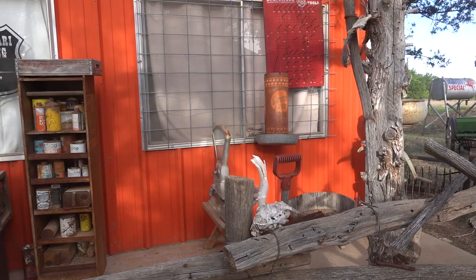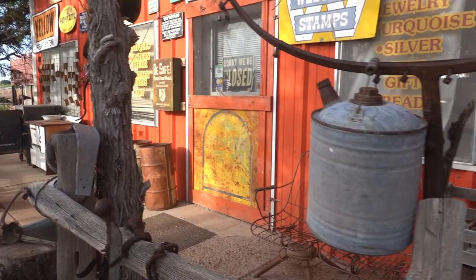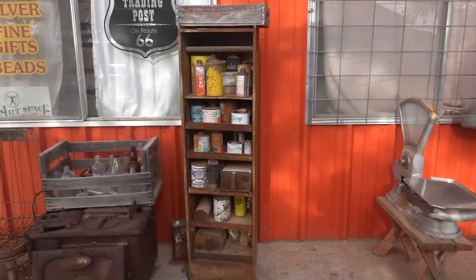Well, this old trading post is really cool. There's ample opportunity for still life shots here, some close-up images. So I'm using my 24-70 lens and trying to get some close-up shots here of some of these cool artifacts.